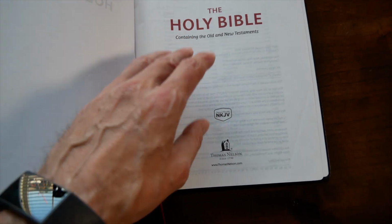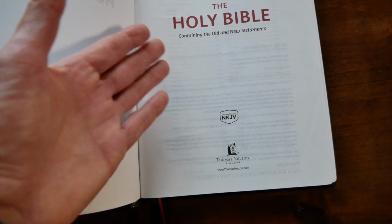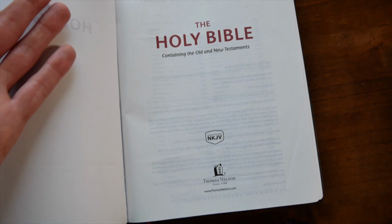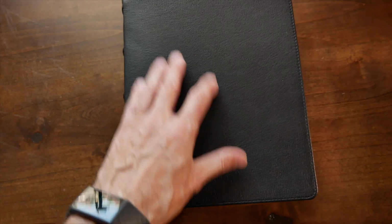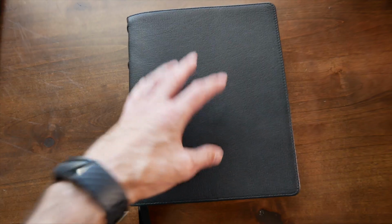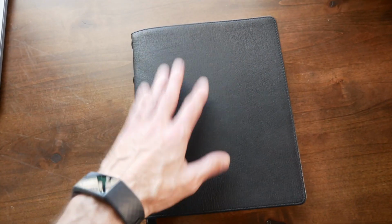There you go. Now I have to tell you that I love the smell of the paper of the Premier Collection. I don't know why. I smelled the paper. I'm sorry. But I know everybody's talking about the smell of this goatskin cover. And yes, it does have a tremendous smell. If you don't like the smell of leather, be prepared, because this will last you for a while.